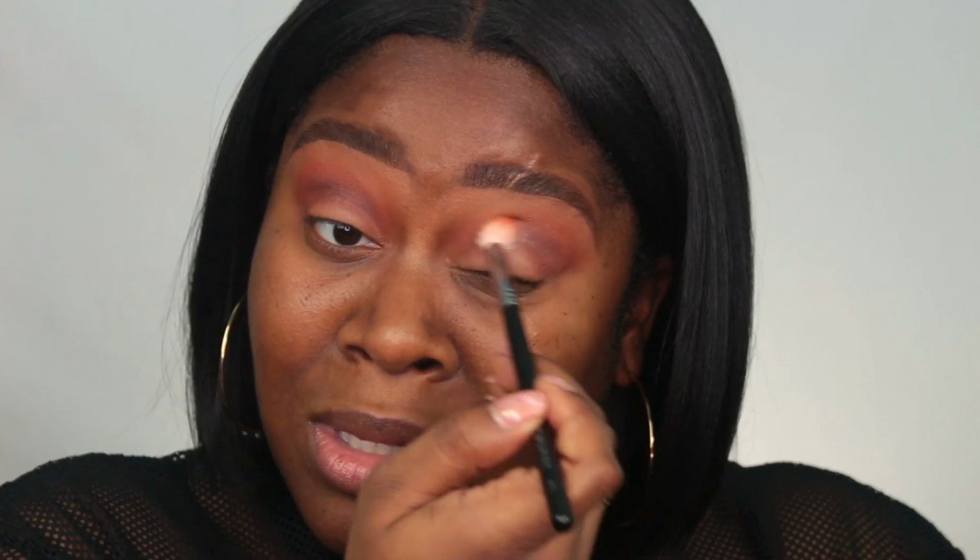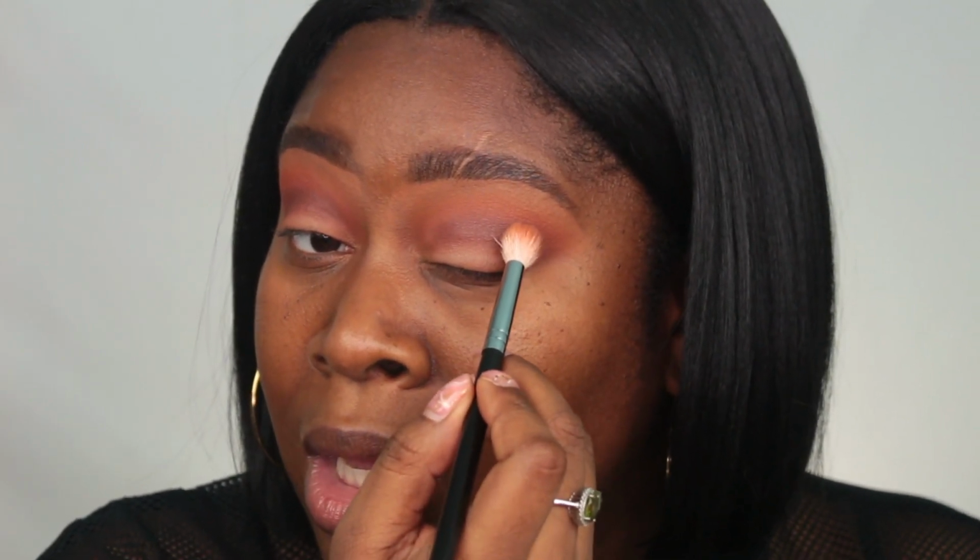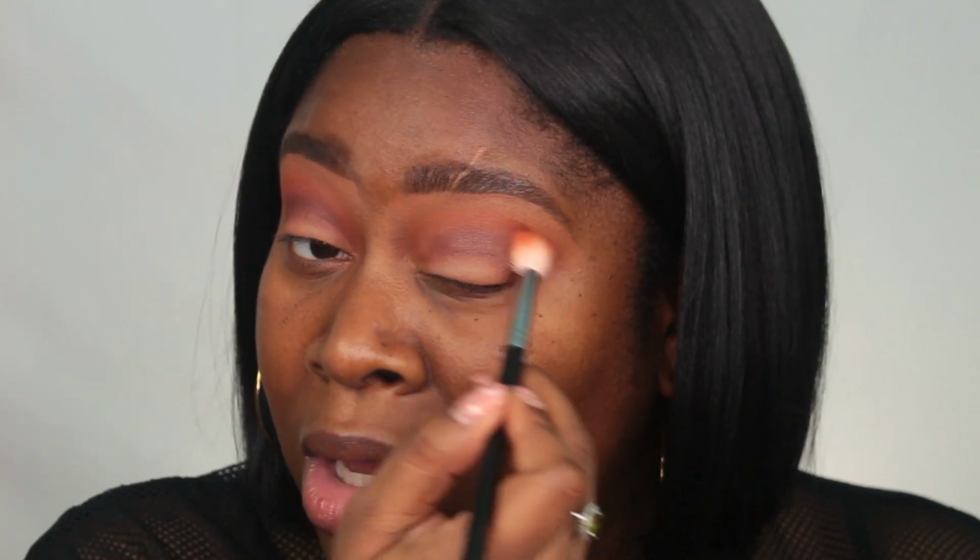I dipped back into the orange color just to try to blend this out a little bit more. I don't know if you can see that, but I feel like it stops where I placed it, and where it moved it just kind of stopped there and didn't really blend any further. There's no blending happening right here.